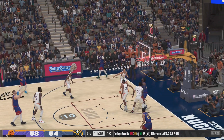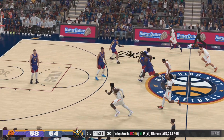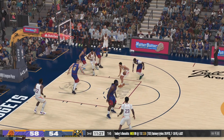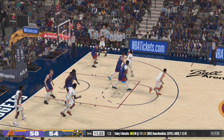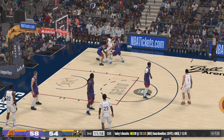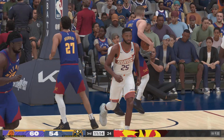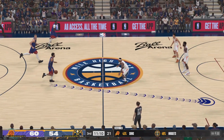From deep, Jokic. Booker pulls it in. Booker's got four rebounds now tonight. Driving to the basket. He feeds it to Bridges. It's Beal on the wing. He's covered by Murray, and it's slammed in by Bridges. It's a classic play, and it gets Bridges the opening he needs. The Nuggets trail by six.